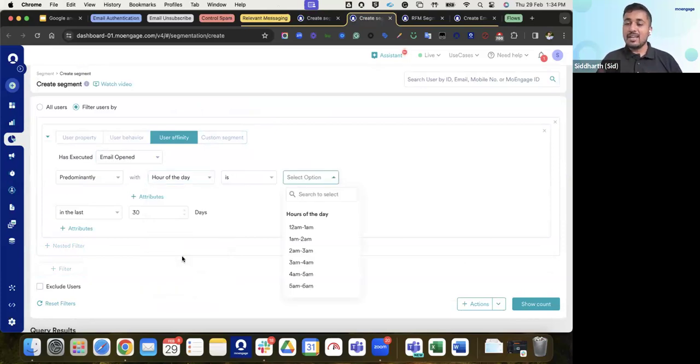So maybe you're launching a new product. You can personalize the email delivery based on the end users, when they are more likely to open the email, right? So user A might like to open an email between, say, 10 a.m. to 11 a.m. in the morning, versus user B might love to interact with the emails around evening hours, maybe 5 to 6 p.m., right?